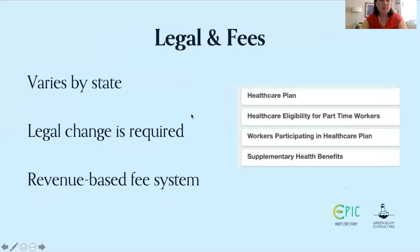So the last part of this I just want to touch on are the legal and fee implications. For B Corp, I've heard some mixed messaging just from talking to people around the legal portion of this. To become a B Corp, you have to make a legal change of changing your legal structure, whether it's a corporation or an LLC, to become a benefit corporation. The legal part is non-negotiable. It's required for every company.